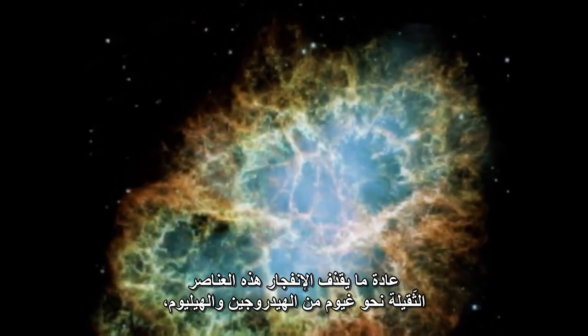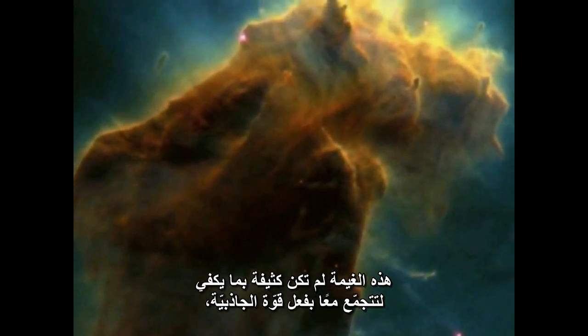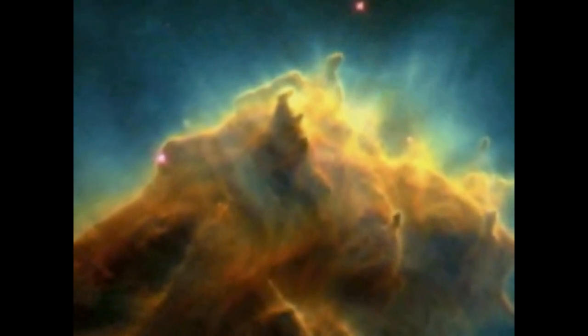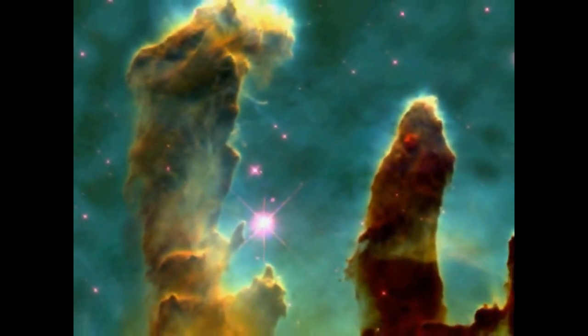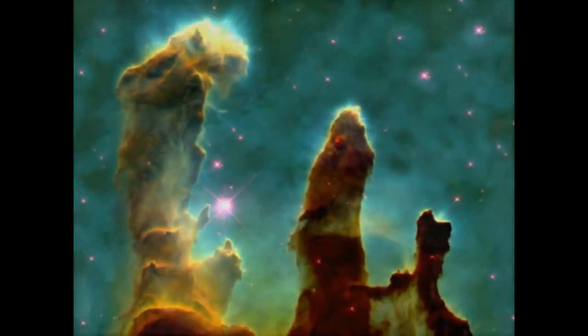Often the shock waves throw these heavier elements against clouds of hydrogen and helium that have been dormant in space for billions of years. This cloud hadn't been dense enough to pull together under gravitation, but the sudden jolt from the exploded star stirs it. Now gravitation starts to pull the denser areas closer together. The life cycle of a star begins again. Only this time, things are different. This time, the cloud of gas is laden with heavier elements.